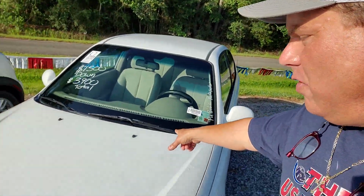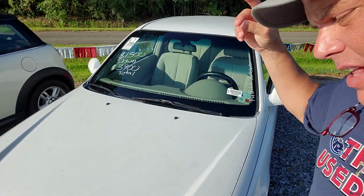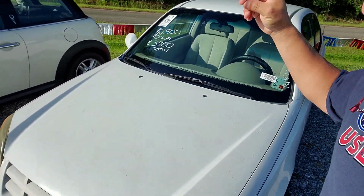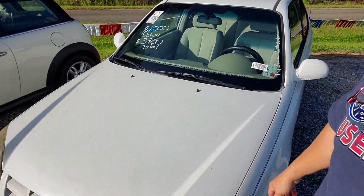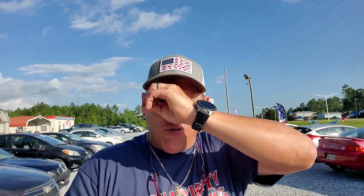Where else in the Southeast are you going to put $1,500 down with somebody not running your credit, not charging no interest, not charging any fees, not making you carry full coverage insurance, and be done paying on this car in less than 8 months? You want me to tell you how many other places you can do that at? Right there, baby. Right there. Only at Thrifty Used Cars and Tires.